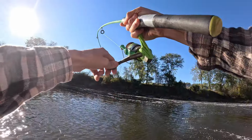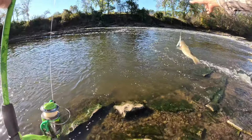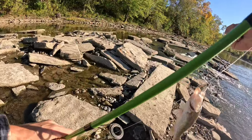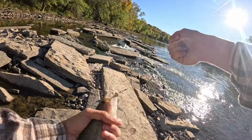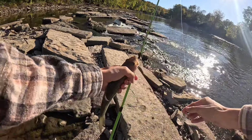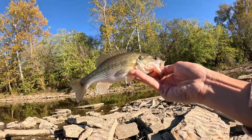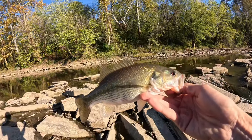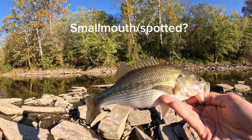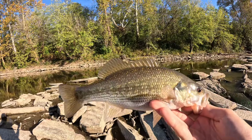There we go, guys. Finally. Got a smallmouth that time. Yep. Nice smallmouth bass. There's that one. Just my camera. Pretty nice smallmouth. Not a monster, but definitely pretty cool.